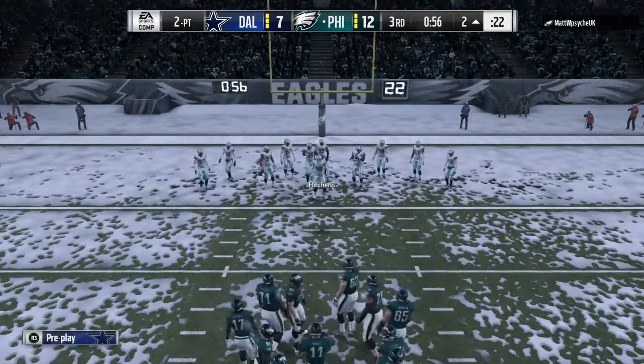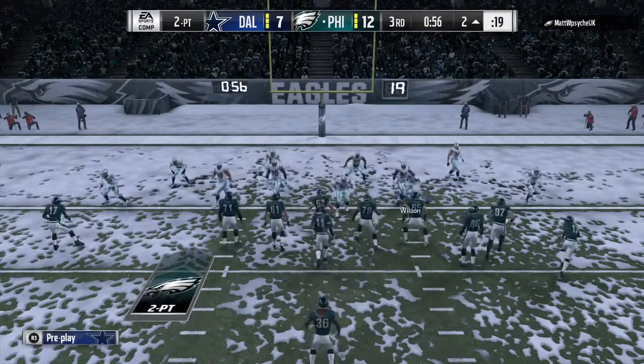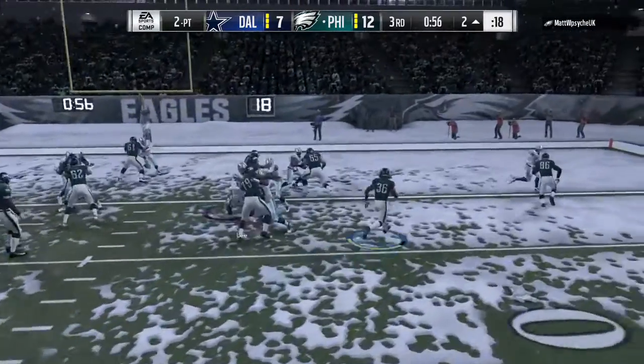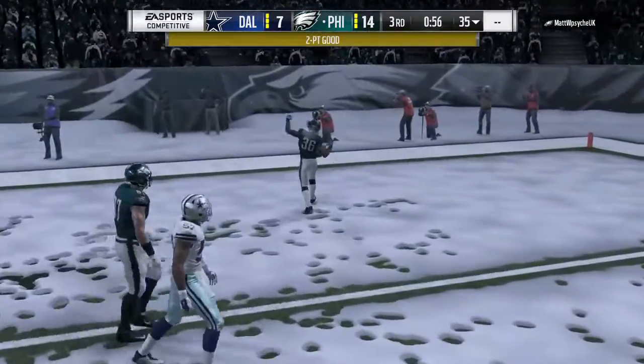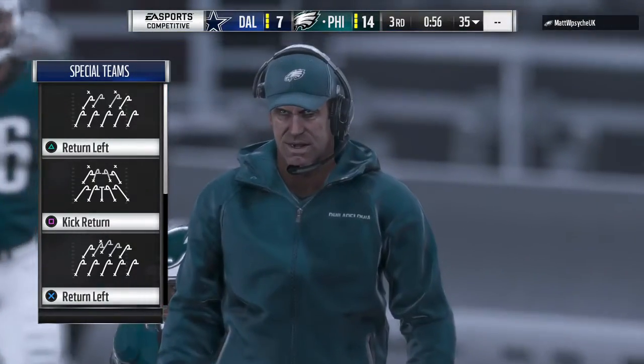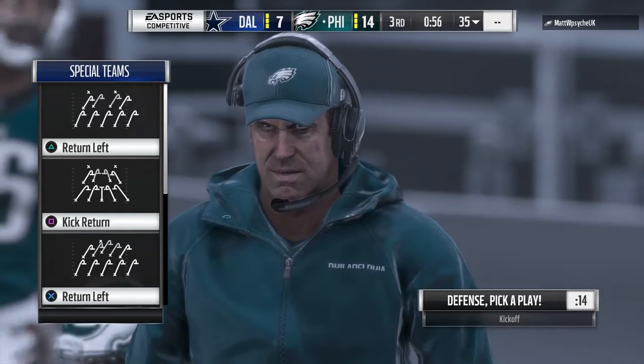So they're going to go for two. They'll try and run it with Ajayi. And he will get into the end zone again. And he seems to have a nose for it as he gets both the touchdown and the two-point conversion.